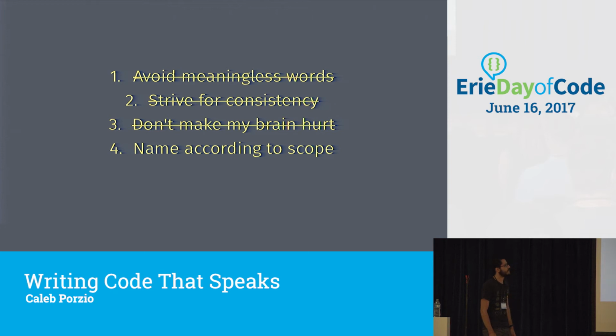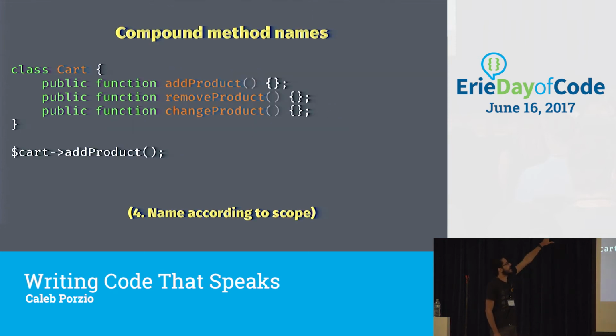Number 4, name according to scope. What does that mean? All right, so we have a class called cart, and it has a bunch of functions: add product, remove product, change product. You've probably seen a similar pattern if you work in a front-end framework like React or Vue or Angular, where you have these components, and then you have all these compound method names, and there's this repetition here: add product, remove product, change product, and you might have a whole other set of them. So here, let's refactor this and see if we can change these methods up a little bit.